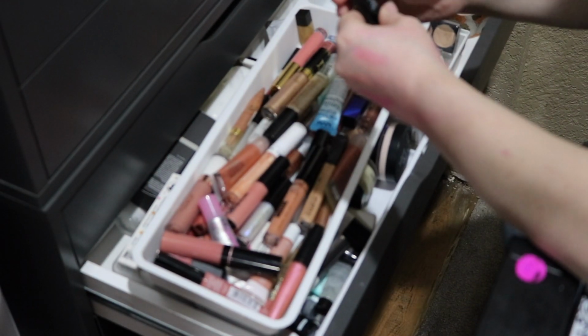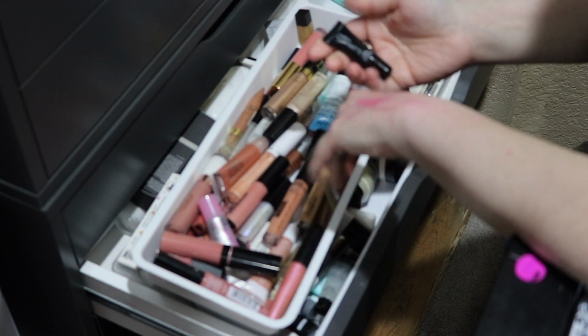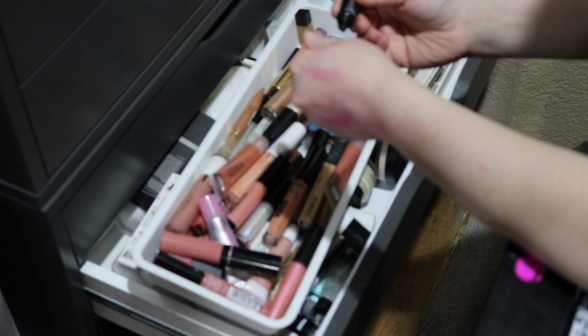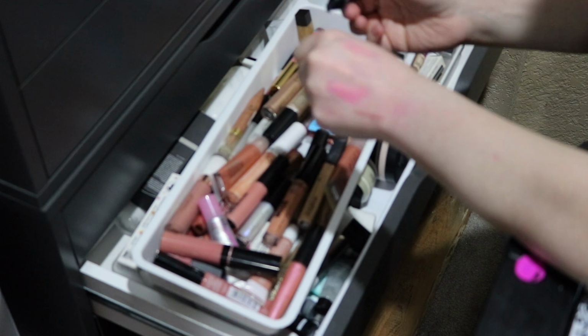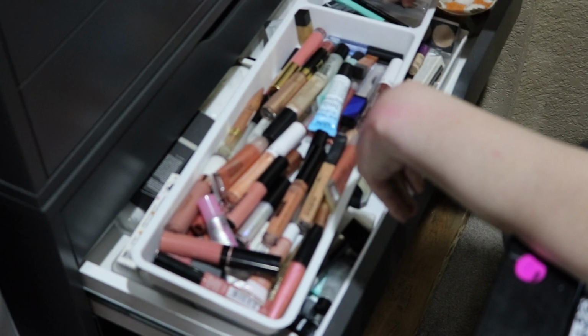This one here is from Smashbox. This one is a lipstick transformer. This one's really cool because you can use it to take a powder and make it into a lip gloss. You can do a lot of things with it, so I'm keeping this. I actually got this last year.